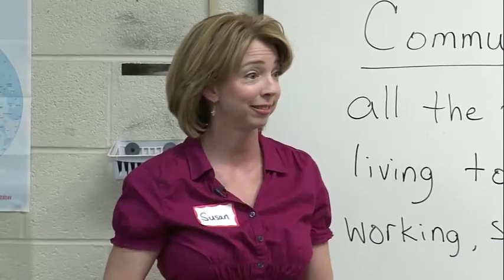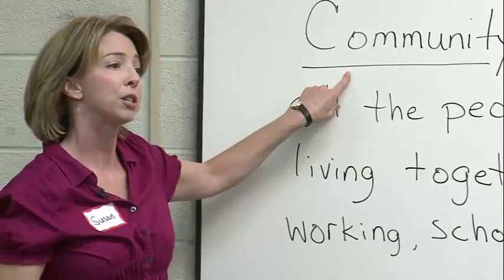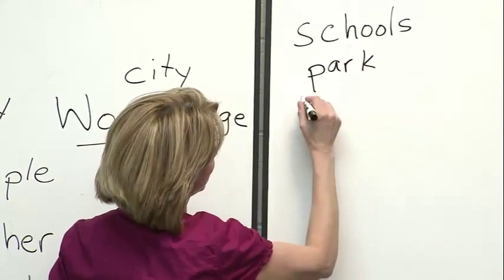Categorizing task. Eating, shopping, playing. Yes. That's community. That's what we're going to talk about today. What are some places in the community? School. Schools, thank you. The park. Park, thank you. Hospital. Yes.